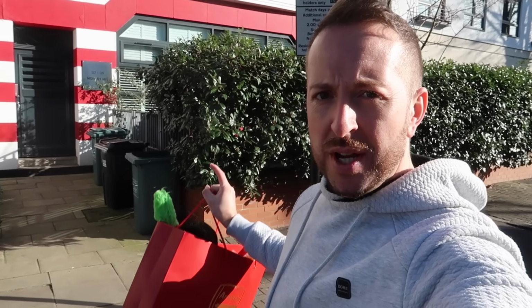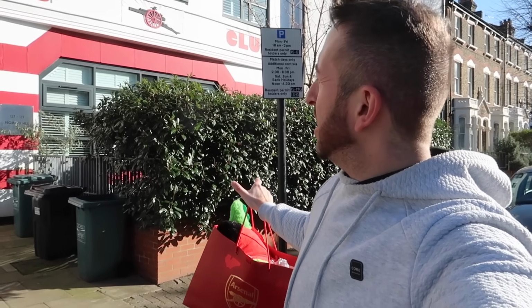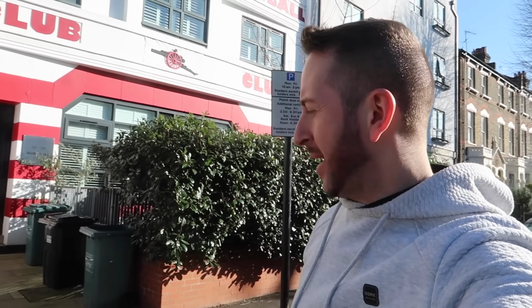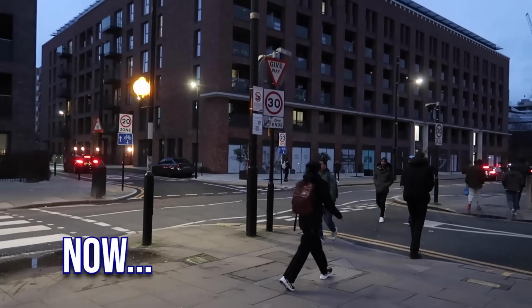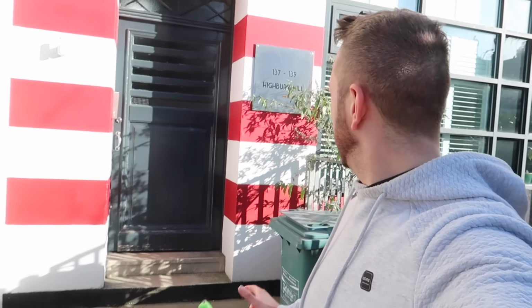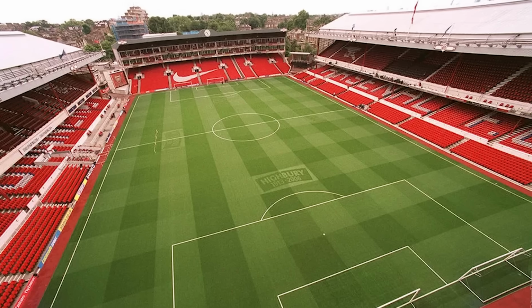Right then guys, I'm currently on Highbury Hill. Now this would have been the west stand, the west side of the old Highbury. Now as you can see, I'm already getting flashbacks. We always make reference to Upton Park, the Boleyn Ground, and their lack of link back to the former stadium. Now there's no lack of it here. We know that the listed buildings prevented any demolition taking place.